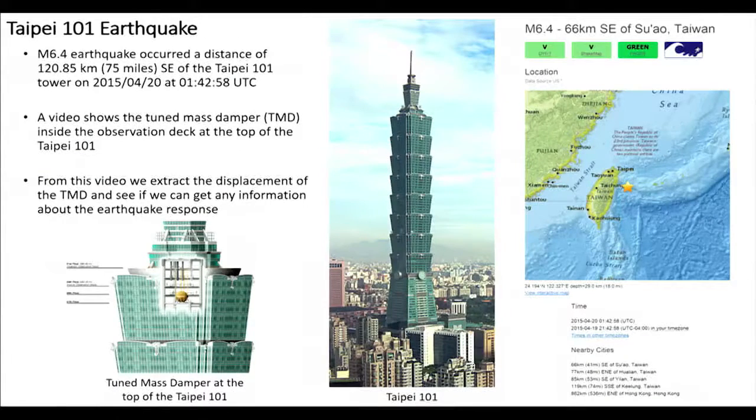So what's interesting is that we can also use this on videos that come from anywhere, so YouTube, for example. And what's actually really interesting is that there's a building in Taipei, the Taipei 101, which used to be one of the tallest skyscrapers in the world, and they have a tuned mass damper, which is, let's call it a mechanical thingamajig at the top that keeps the building from swaying too much.